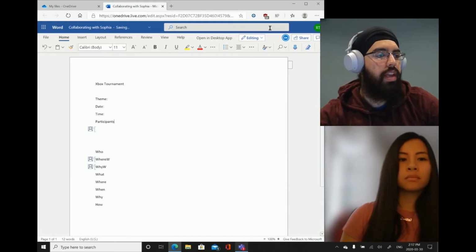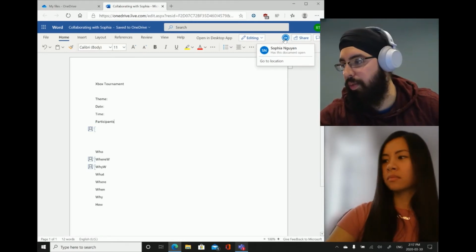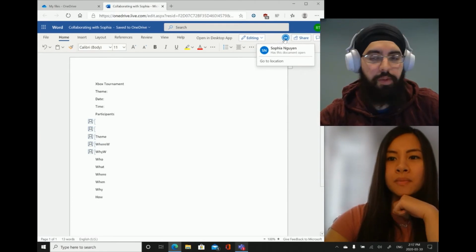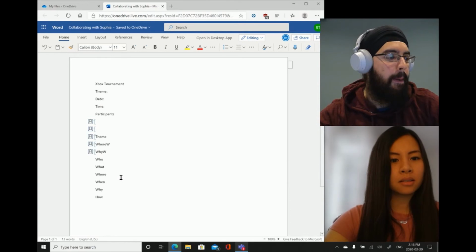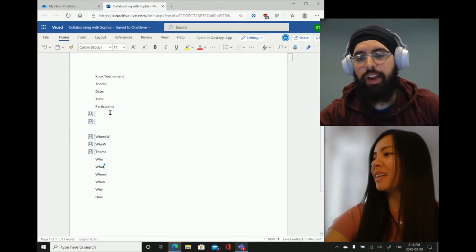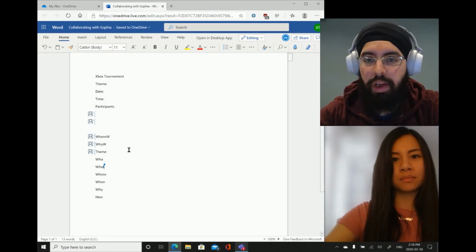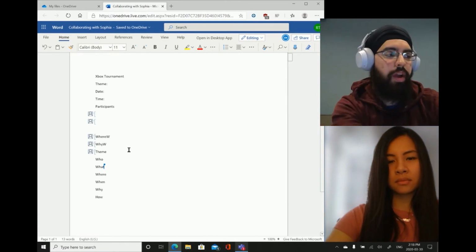Now, a way that you can tell is obviously at the top here, it will say that Sophia is actually on the document with me currently. But beyond Sophia being there, you can also see different cursors. So Sophia, do you want to click on a specific place? Yeah, there you go. You can see that her cursor is right there. So it is instant collaboration between us together at the same time. There is an advantage of us being able to work together this way.